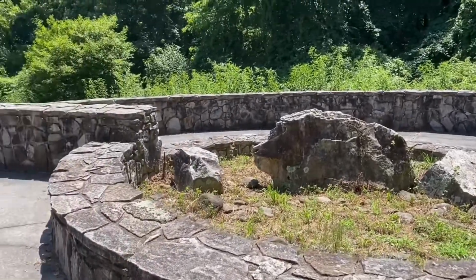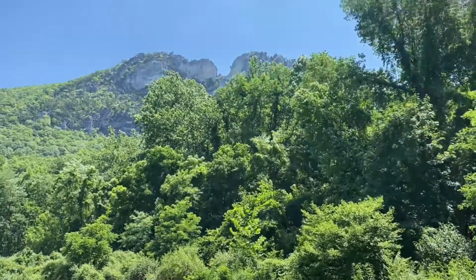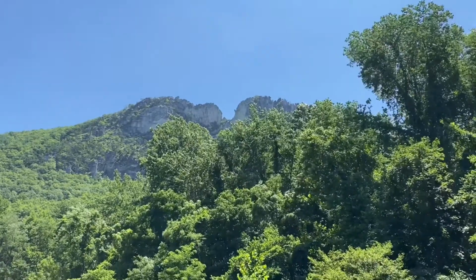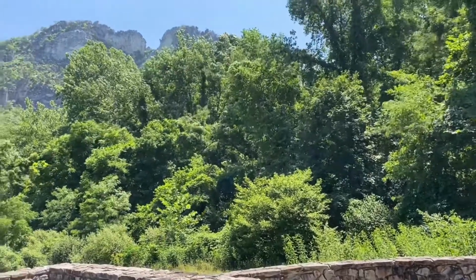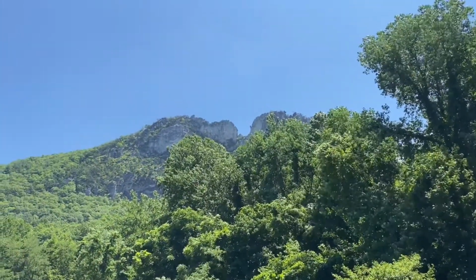Okay, if you're coming to view the rocks, this used to be the viewing area. It still exists, but it doesn't give you as good a view as if you go over to the left. What's really missing though is, I really miss this. There used to be one of those binocular thingies that you could look up there. You pay a quarter or pay a dime, whatever it was, and look up.